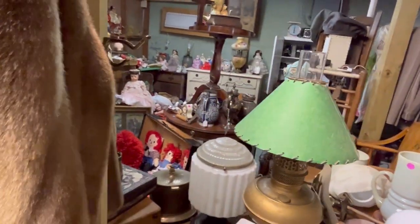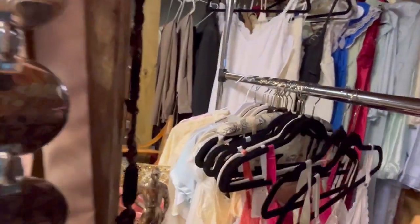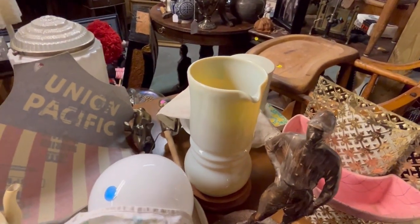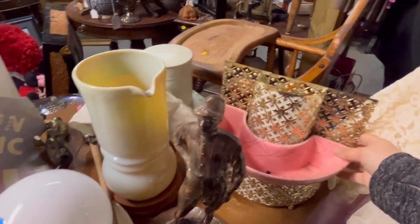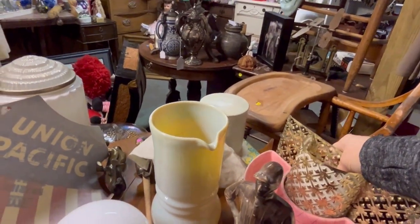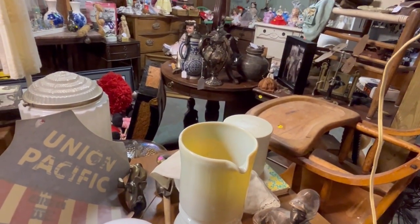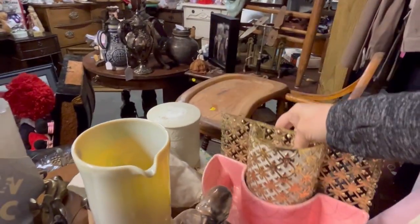Was there something else over there I was interested in? I done forgot now. This is pretty. Let's get over here. What is this? It's pink. That's neat. So, yeah, chalkware. $35, I think it was. What is this? How much is that? $52? I think that's $52. That's pretty cool though.